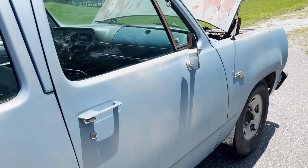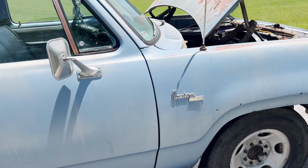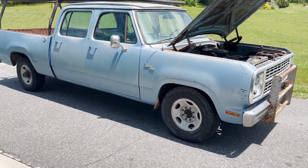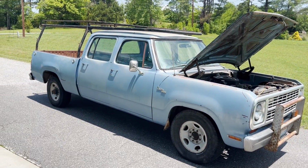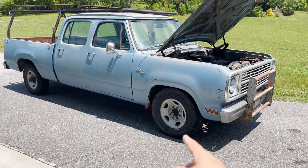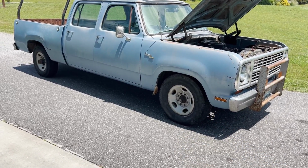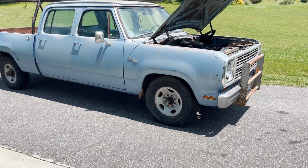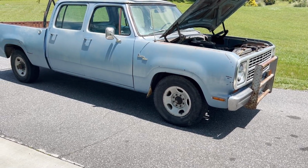There you have it. Crew cab Dodge truck, D200, 1979. So I got some work cut out for me, but nothing too crazy. Like I said, first step, get rid of those freaking wheels. I don't like those. It just takes away from the look. Some off-white steel wheels is going to make this thing a lot better.